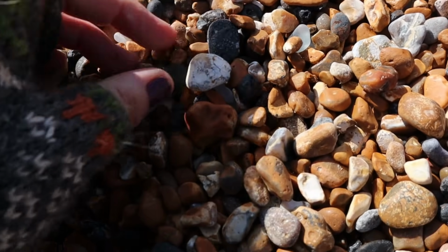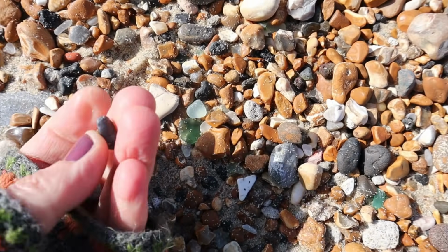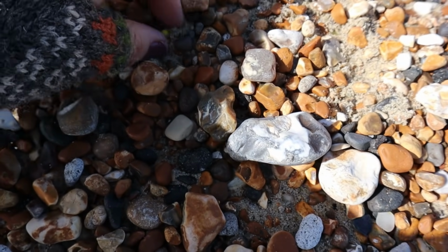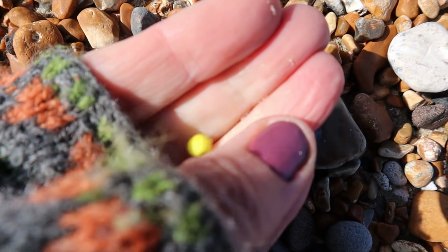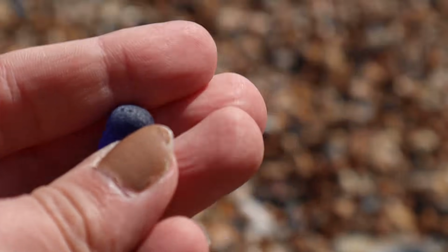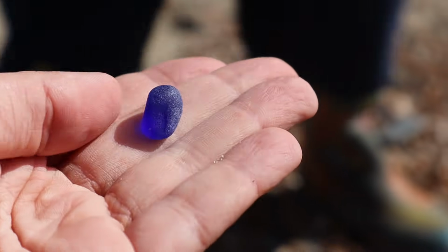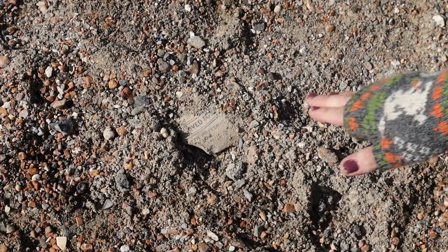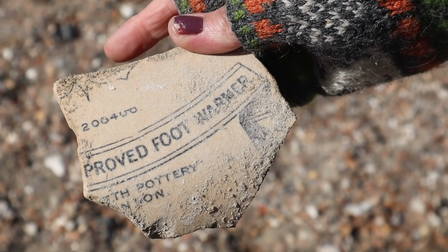Okay, the sea glass is bigger here. It's still beautiful. Slag is very pretty here. Look at this piece. Blind and beautiful. And oh my goodness, this colour of that yellow bead. It's the biggest piece of blue sea glass I've ever found. Is it a foot warmer? What's that doing here? Crazy.